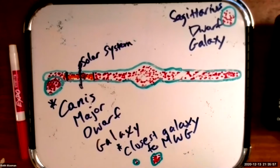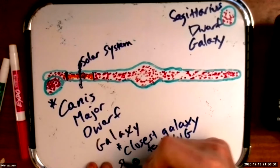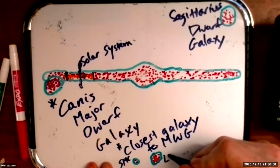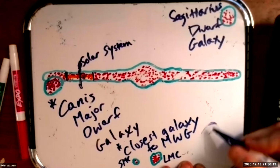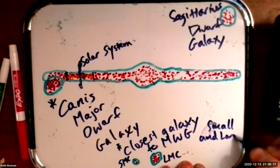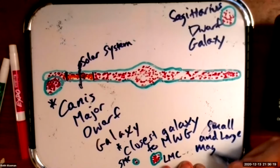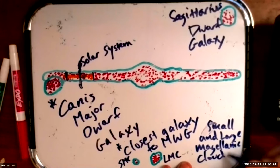Today we have names for them because Magellan, not that he discovered them, actually logged them. He made note of them. They're called the SMC and the LMC, for the Small and Large Magellanic Clouds. But they're galaxies. They didn't know what a galaxy was then.